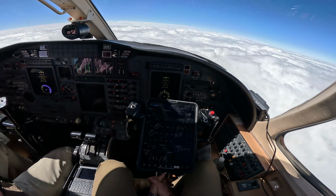Land 18 right, FedEx 167 Heavy. Tower, 585 Kilo Sierra, visual 18 left. November 585 Kilo Sierra, runway 18 right. Correction, runway 18 left, cleared to land. 18 left, cleared to land, 5 Kilo Sierra.